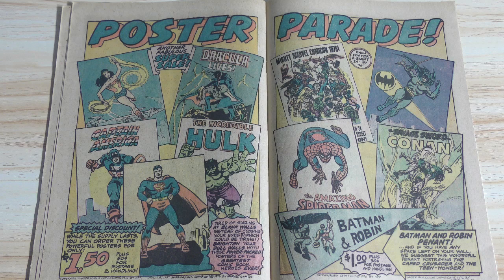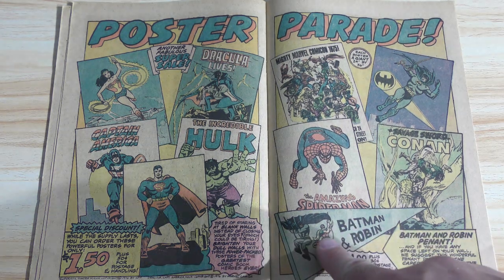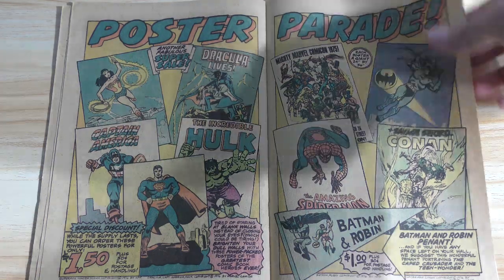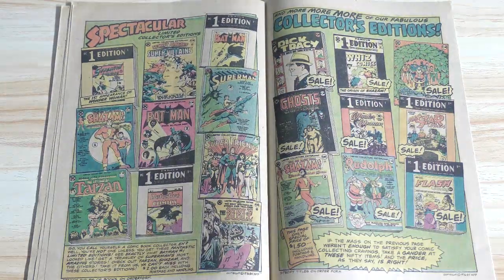See a lot of DC posters and a banner. A lot of these are tough to find now. The pendants. And that's $1.30 for postage. Batman and Robin pennant. Incredible. Posters, $1.50 and 50 cents for postage. That's amazing. If you hear trampling in the background, the cats are chasing each other.